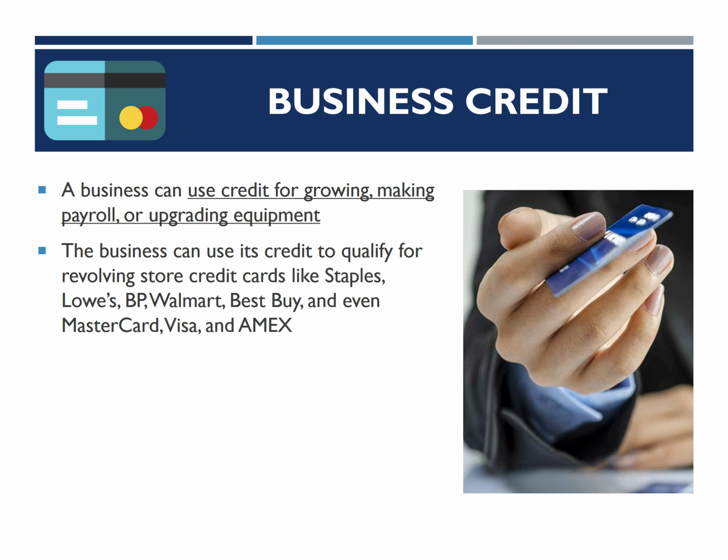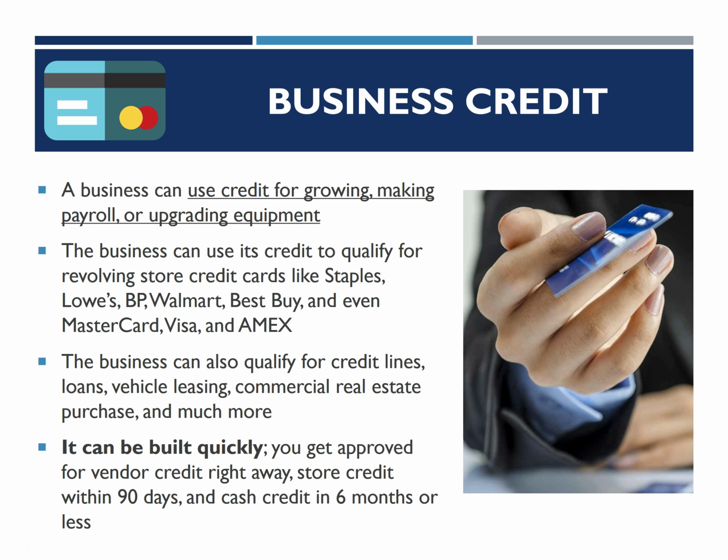Business credit can be built quickly. You get approved for vendor credit right away, store credit within 90 days, and cash credit in 6 months or less.